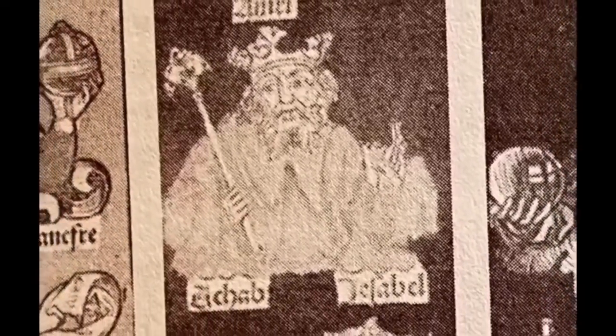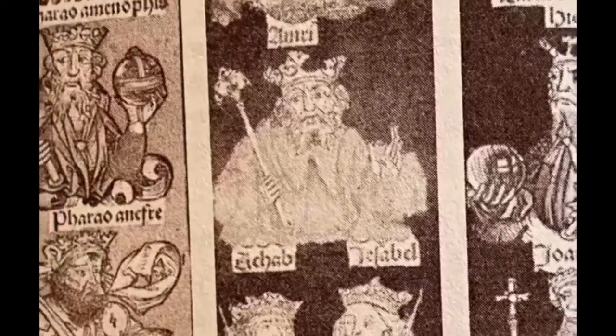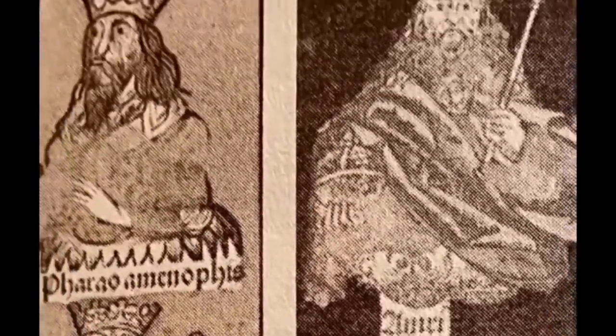The pharaoh below him is wearing heavy gold-plated medieval armor, painted yellow on the engraving. The ancient biblical rulers Zimri, Omri, Achab, Jezebel, Ahaziah, and Joram. An engraving from the Universal Chronicle by Hartman Schedel, allegedly dating from 1493. They are portrayed as Christian kings.